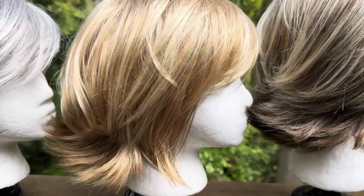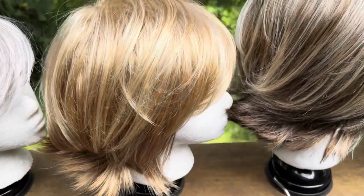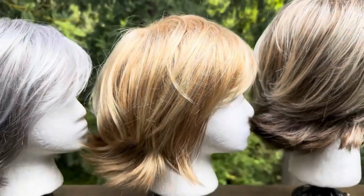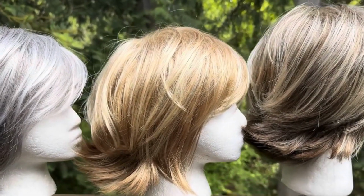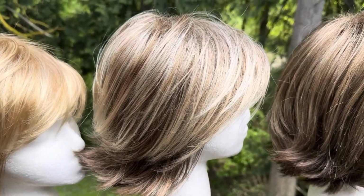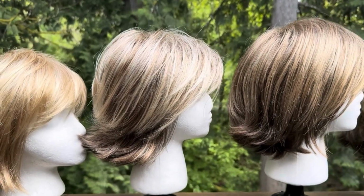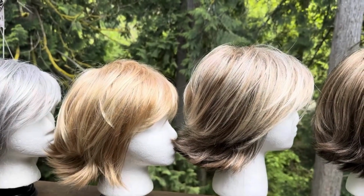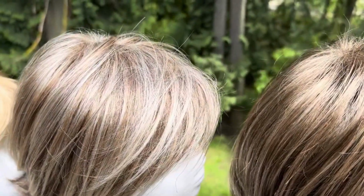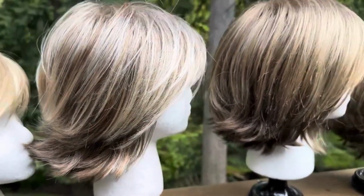This is Golden Lights, and it's SF 613/14. And of course, you've got beautiful blends of light and darker golden blonde. Gives you that perfect salon look. Okay, and then this is Misty Mocha, which is SF 13/16. And you can see she's quite a bit ashier in color, so she's cool, especially when compared to that young lady. But you've got a similar kind of blending of highlights and lowlights, and oh my gosh, it's just a beautiful blend. I'm gonna try her out.